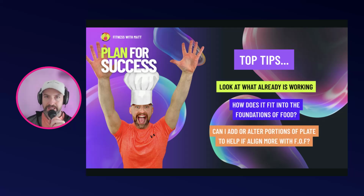Now, here's some top tips. We're not trying to reinvent the wheel here. If there are meals that you really enjoy and you have certain meals that already work for you, awesome. Just think, how does it fit into the foundations of food? And most recipes, or in fact everything, can be made to fit within the foundations of food principles. You might just have to look at this third point. Have I got to alter the portions, or do I need to add more of something to my plate, to my meal times to help it align more with it?